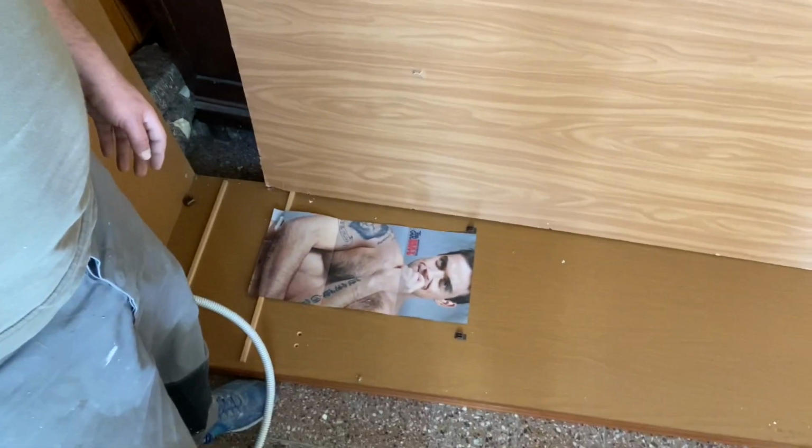Look who we found. Top Girl, Sexy Boys. Can you see that? Well, that looks like a very, very young Robbie Williams. No accounting for taste. Right, I should keep going.